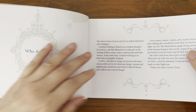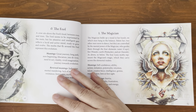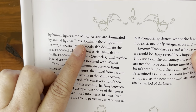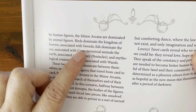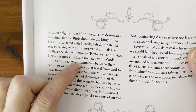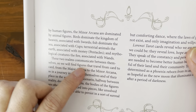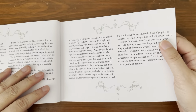There's a section about the author. She explained and introduced herself. Then it goes into the major arcana. Oh, and I wanted to show you the page that I just read. It breaks it down for you. The minor arcana, dominated by animal figures. Birds dominate the kingdom of heaven, associated with swords. Fish dominate the sea, associated with cups. Terrestrial animals, the earth, associated with money, pentacles, and mythological creatures, the fire, associated with wands. So when you go through the decks, you understand how it's composed. And these two realms communicate between themselves, so we will find figures that travel from card to card. That's why we saw some of the same cards, like the peacocks and the giraffe, repeated.